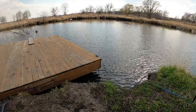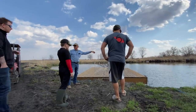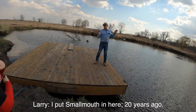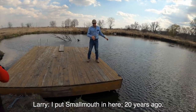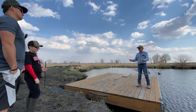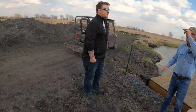So I reached out as far as I could with the excavator, and I dug her down 12, 15 foot now, 10 to 15 foot, and put all the dirt here this winter. I put smallmouth in here 20 years ago, so you'll catch crappie from here to there. That's awesome. So there's a whole lot of crappie in here. Yeah. Again, we just want to help.